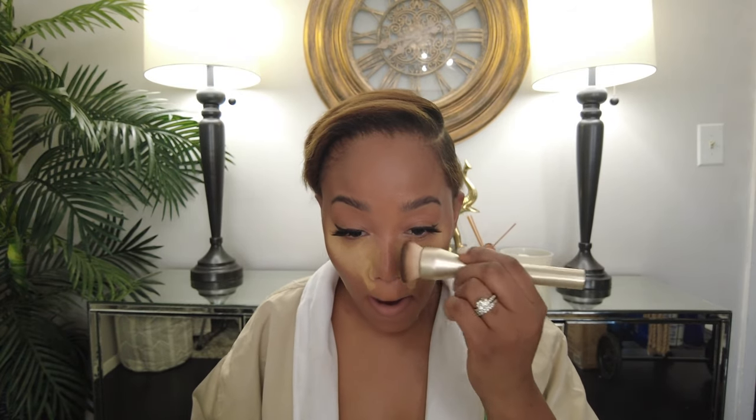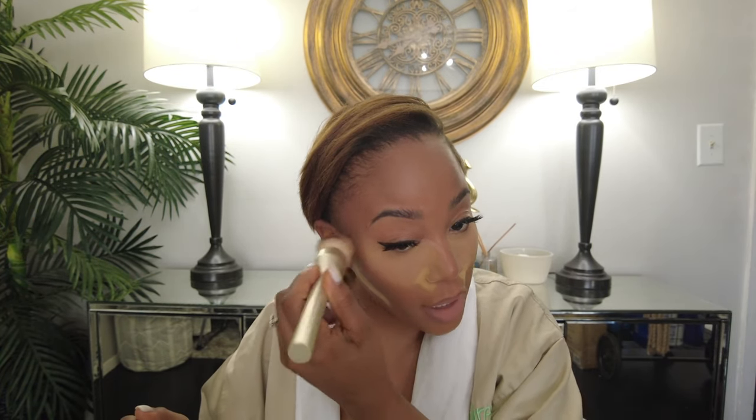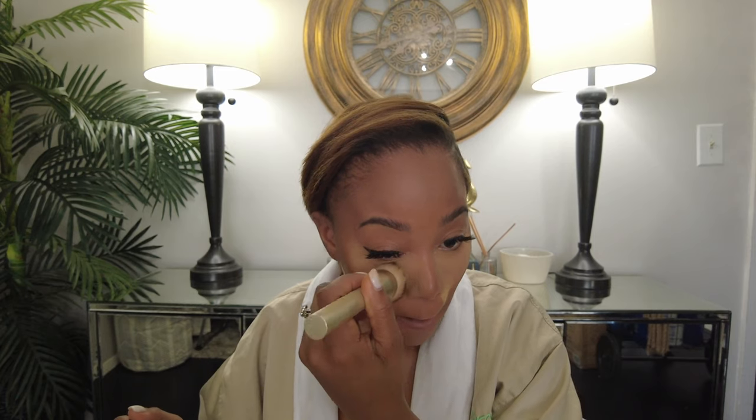I feel like this is typically what I would do. I don't want to do extra stuff just because I'm on here with y'all. That's not what I would typically do. I'm going to erase, and then I'm gonna go back in with this brush.